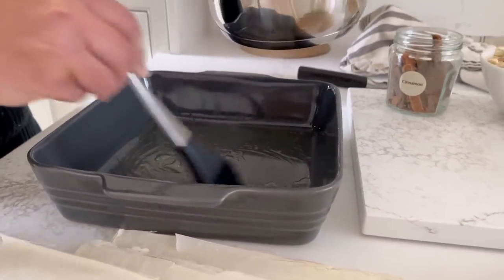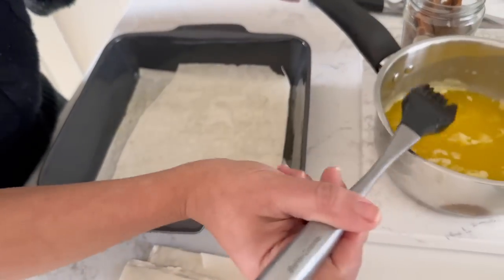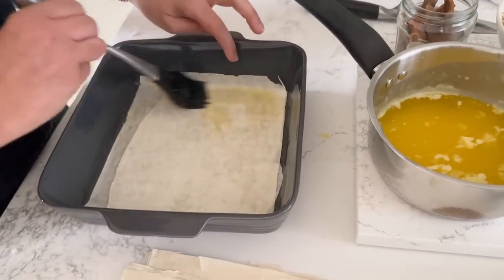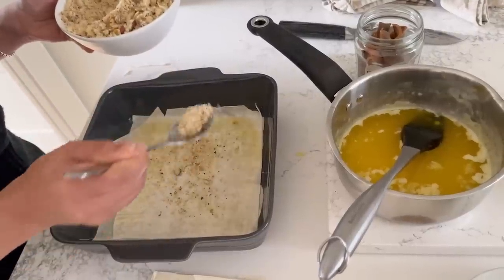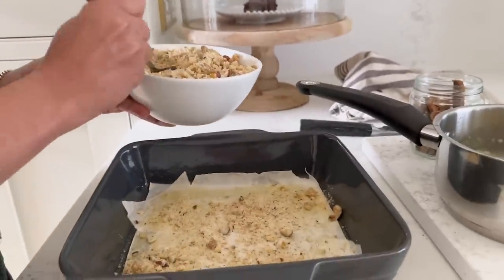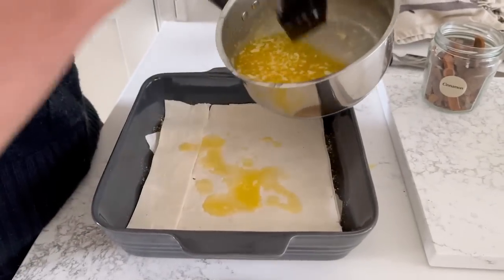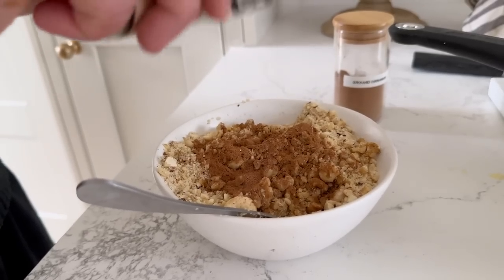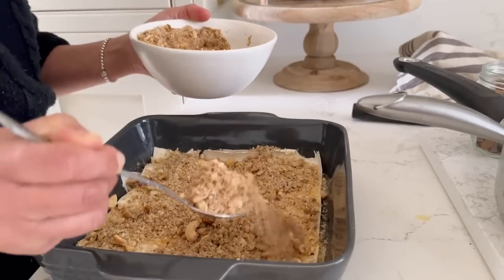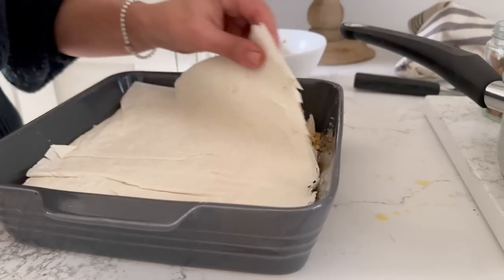Now, for the nut mixture, I like to have a variety of textures, so I like it chopped fine, mixed in with little bits of chunky nut pieces. So when I crunch into the baklava, I can taste the finely milled nuts mixed in with the chunky nuts, mixed in with the cinnamon. It's just delicious. You're gonna add your cinnamon, you're gonna add your sugar, and this nut mixture is pretty much gonna be the main star of the event.